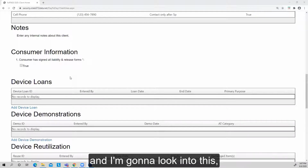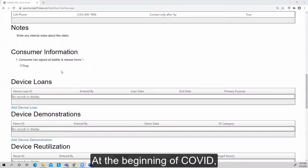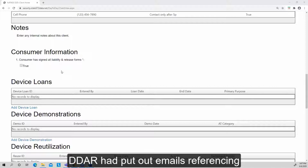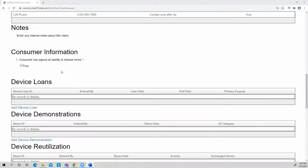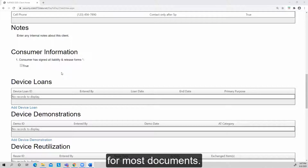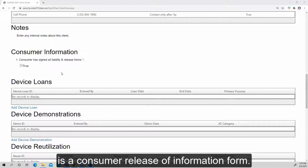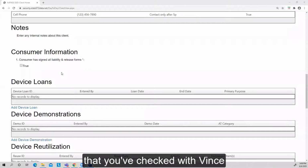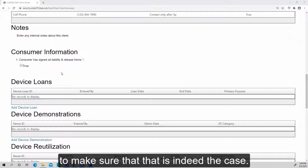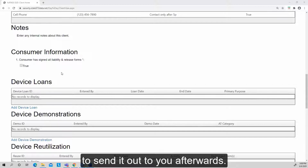One thing I do want to add, and I'm going to look into it because Vincent is typing in the chat box or in the Q&A. At the beginning of COVID, DOR had put out emails referencing the need to bypass the wet signature requirements for most documents. And I see that Vince believes that the exception to that is a consumer release of information form. So I'm going to double check on that with somebody above the staff member that you've checked with, Vince, to make sure that that is indeed the case. And I will make sure, if I don't get an answer during the training, to send it out to you afterwards.